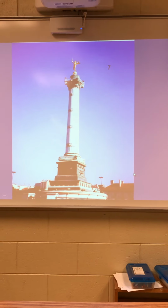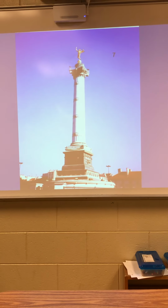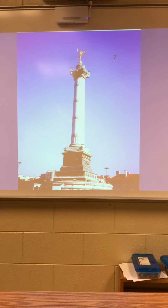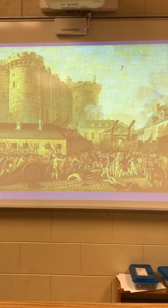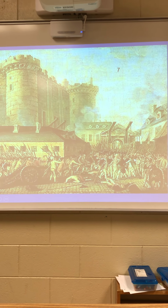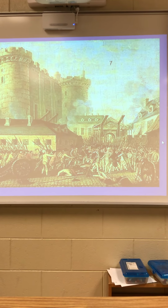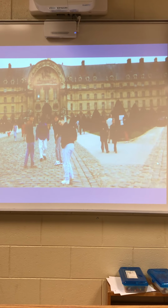This is a monument where the Bastille was, a building that the poor people stormed before they went out to the king's castle in Versailles to arrest him for crimes against humanity. He was eventually sentenced to death. And this is what the Bastille looked like, and you can see the revolution starting here with the poor people fighting against the army guard. This was in front of Les Invalides, which is where Napoleon is buried in the back.